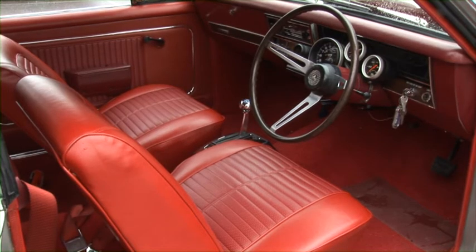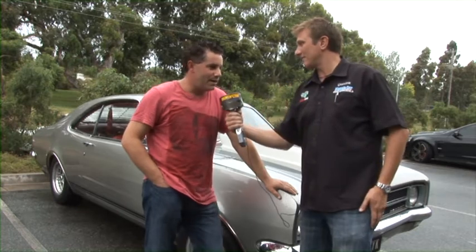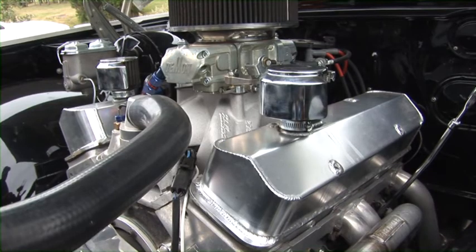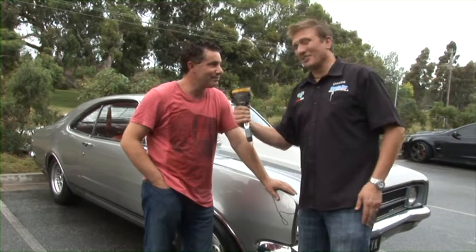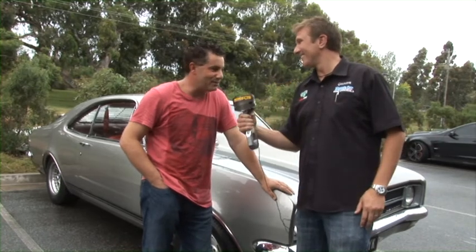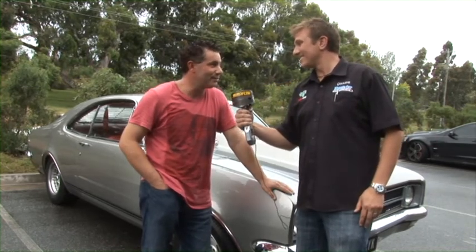And that 406, you built it yourself. What can you tell me about the internals of that engine? It's got a Dart block, SRP pistons, roller camshaft, alloy heads, 950 carby, and made 605 horsepower on the dyno, so it gets up and goes. So not a bad little combo for the street car that you can take on the track as well. Yeah, it's gone 10.60 at 130, so enjoy driving it.